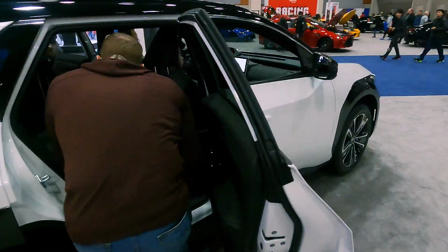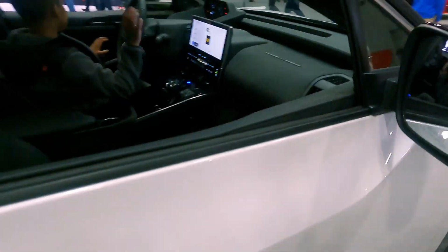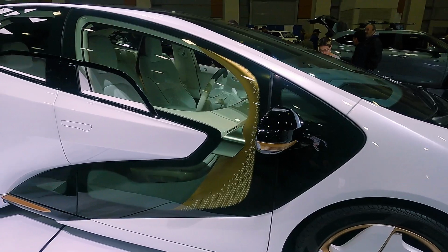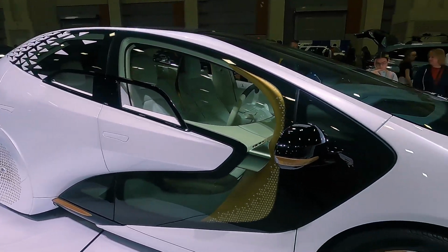This one is Toyota brand, but it looks a lot similar to a lot of the other ones there. The infotainment center does look nice, and there are clicky buttons, and that's all well and good. Toyota also has this little area here of future cars and other things. There's not a lot to say here because it's just kind of quick eye candy.